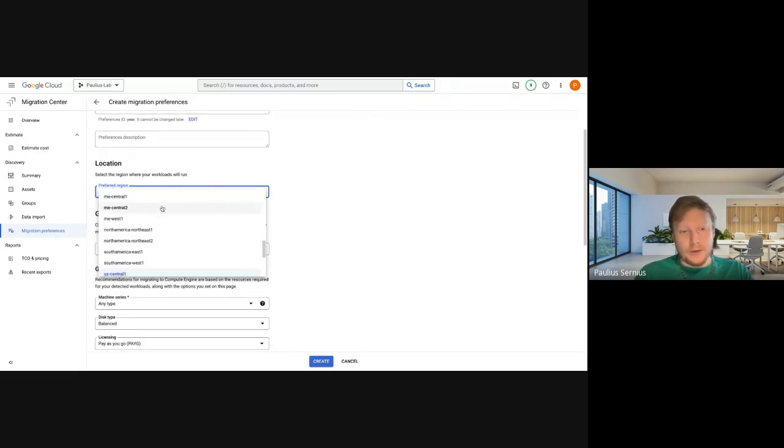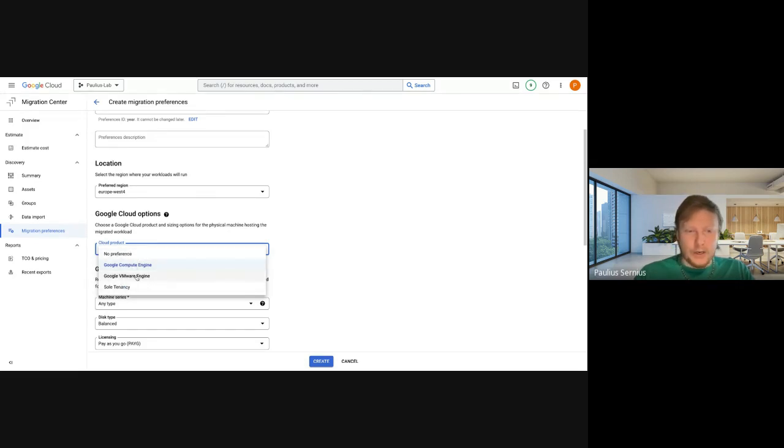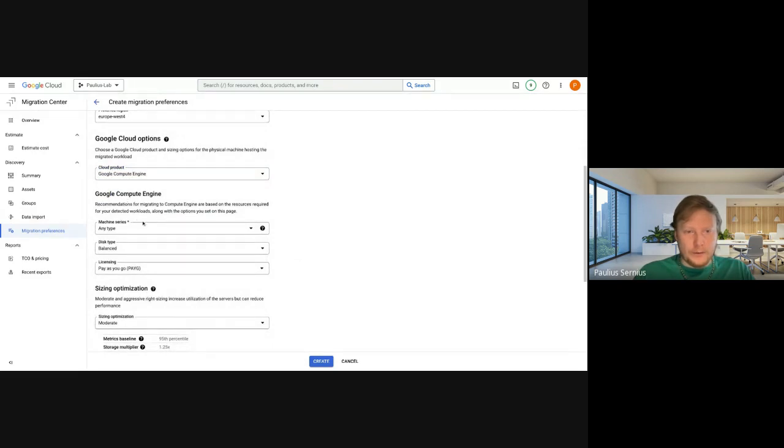So let's say I wish to be in, let's see, Europe West 4, okay? I know Europe West 4 is generally close to me, so I would like it to be there. I want to know how much it will cost if I were to migrate exactly to West 4. Then you can choose what you want to do here. You can have no preference, or sole tenancy, or VMware Engine, or Compute Engine. In my case, I want to stick to Compute Engine, because I'm running a couple of web servers and such. Okay, and then I went here for Compute Engine.